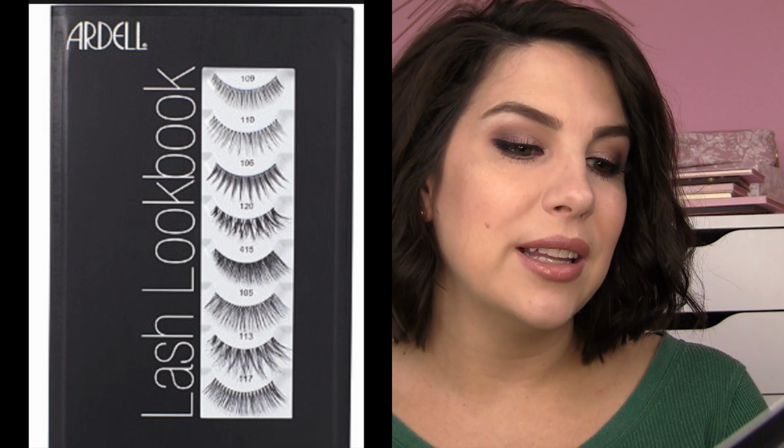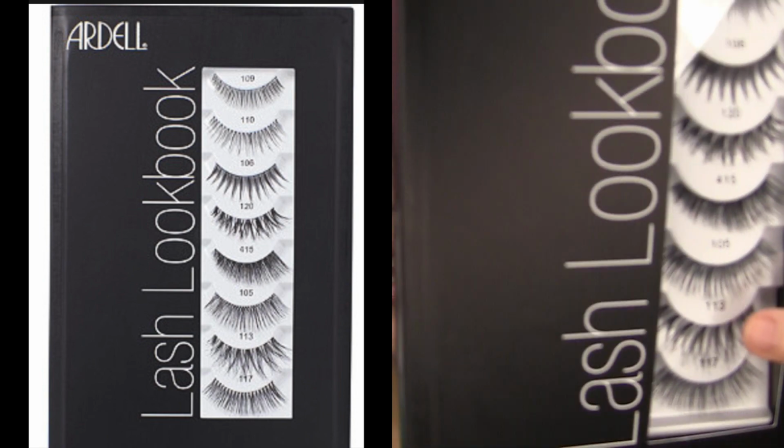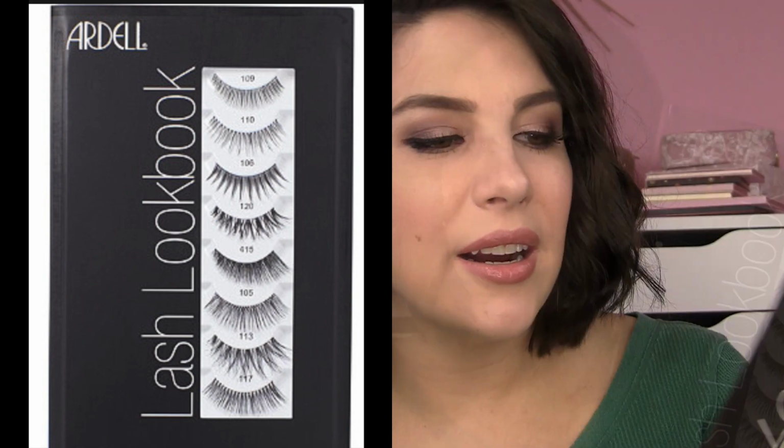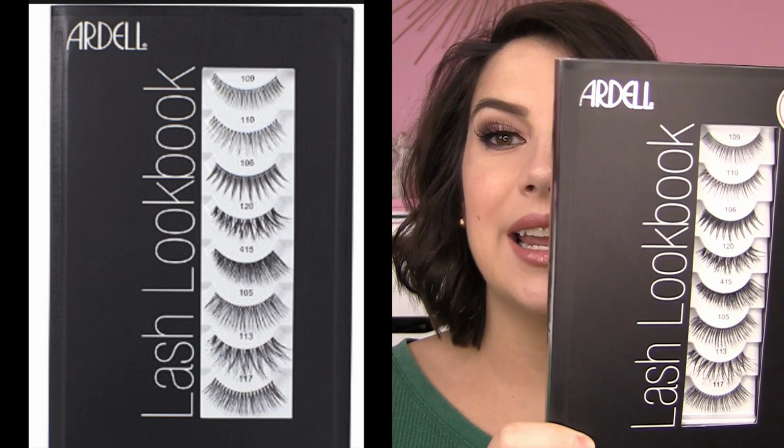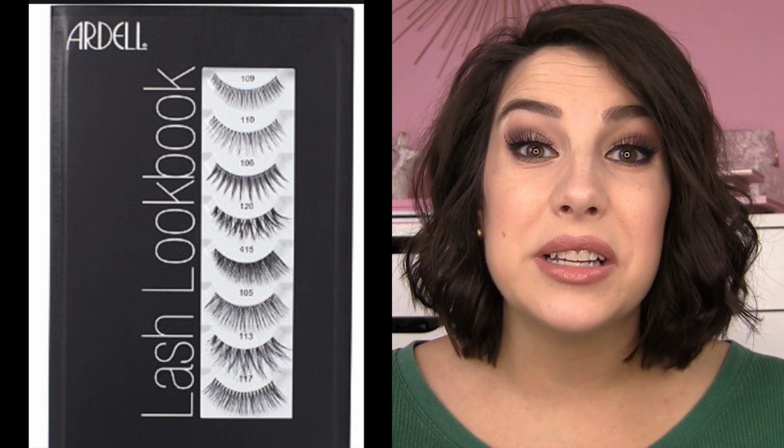I thought there were a lot of styles in here that I would like to wear. I'm really interested in this 113 right down here. It's a nice range of very natural to more lengthy and dramatic, and I just think more brands need to do this, especially drugstore price range brands like this. It's hard, even for me, to visualize how that is going to actually look on my lash line. And so here you're getting all these kinds to play with. I think that's fantastic. What a great gift idea. Take note, other brands, do this. Oh my gosh, I feel like I'm yelling here to my camera.